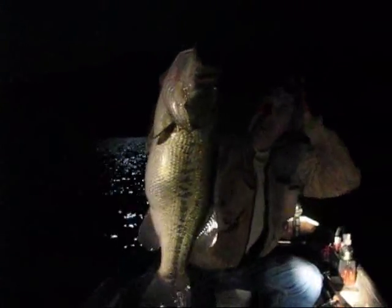Nice size head on her again. She is just a tank.